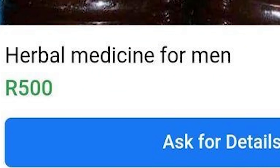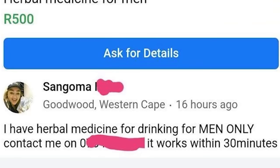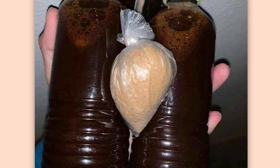Herbal medicine for men. I have herbal medicine for drinking for men only. Contact me at this number. It works within 30 minutes. Okay, what do you mean by works exactly? What is it supposed to do?